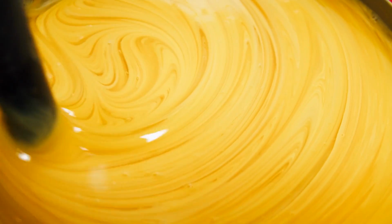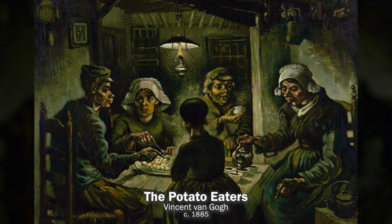Before the bright colors that he became known for, he used dark, earthy tones to create his first major work, the Potato Eaters.